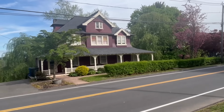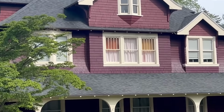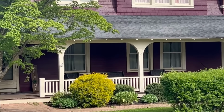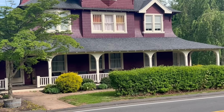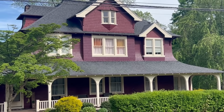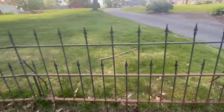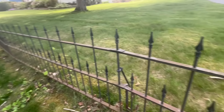This house is so awesome. This is the Leland Gwatkin house. It was built in 1895. It's really unusual because it combines Queen Anne style and craftsman style. And in the 1900s, it was actually the site where the trolley from New Britain would stop and turn around. So this whole street had trolley tracks at one point. This awesome wrought iron fence is so cool. I just love it. It goes on for ages.